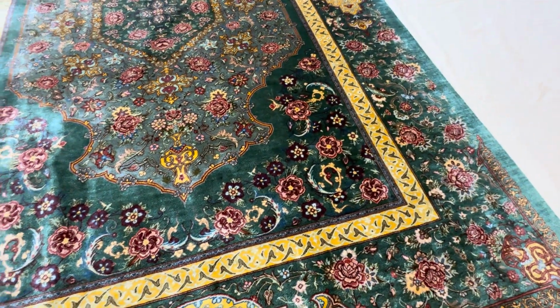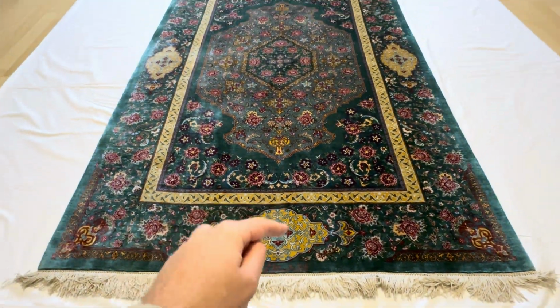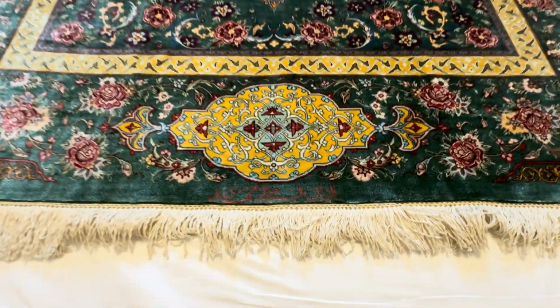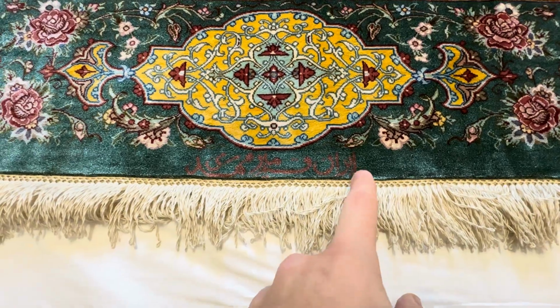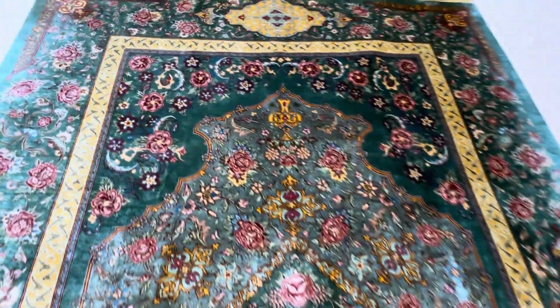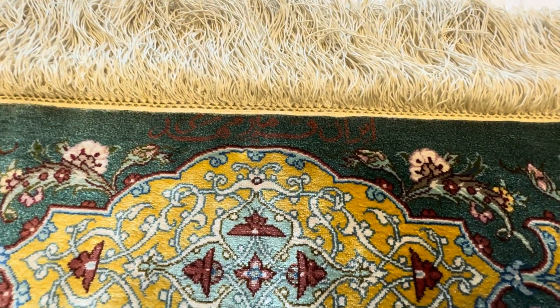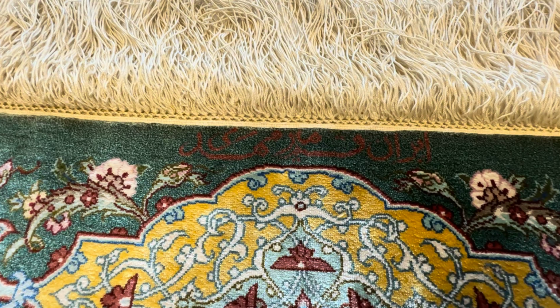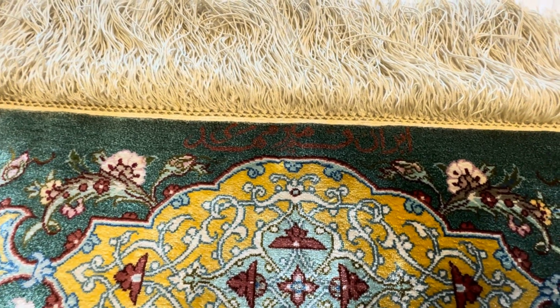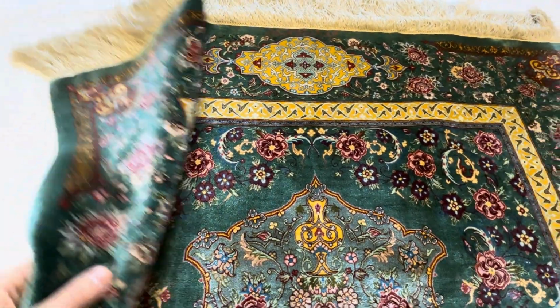It's actually signed twice, something very characteristic for MirMahdi. Many of his rugs have a signature at the bottom and a signature at the top. And this is the bottom signature, Iran Kum MirMahdi. And we have the same signature again at the top. And the signature is also woven in a sporty weave with orange and white. Just a phenomenal piece.